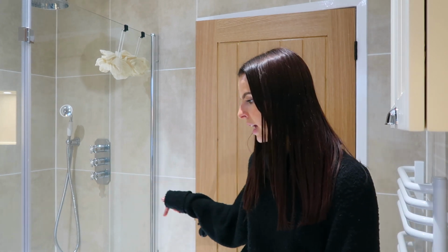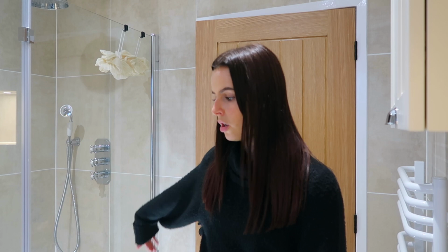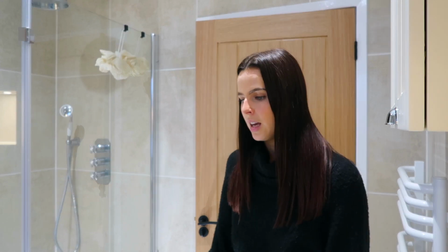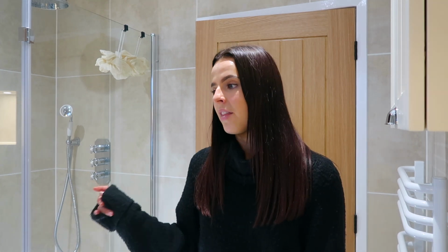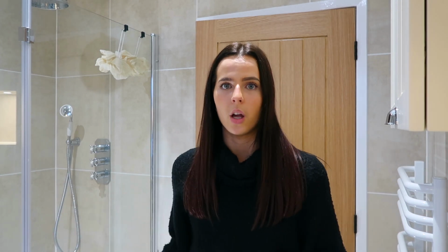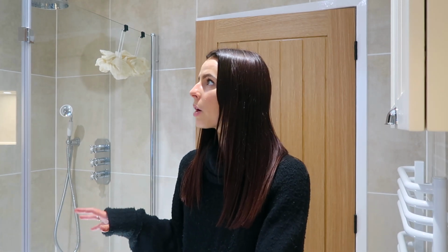And then in here I wanted to tile the edge of the bath, which is just different to a normal white panel. I just wanted to make it a bit different in here. And with regards to the tiling, obviously it's tiled from floor to ceiling, all in the same tiles, and then we just went with white grout to go in between. And I think that's pretty much it.